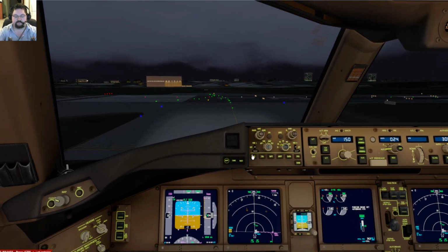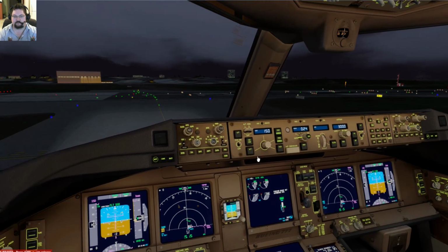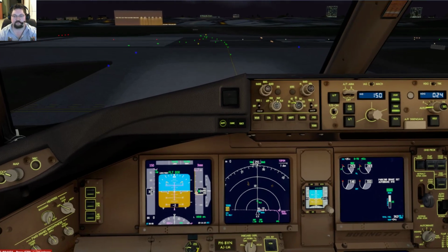Tower, Star 688, established runway 02 left. Aussie 121, contact departure, 120.3. One two zero decimal three, Aussie 121, thanks. Star 688, Singapore Tower, good evening. Winds calm, runway 02 left, cleared to land. Cleared to land, 02 left, Star 688.